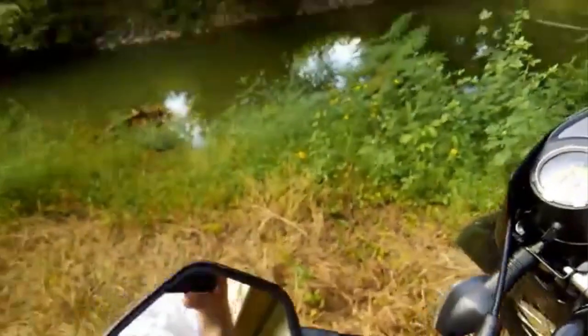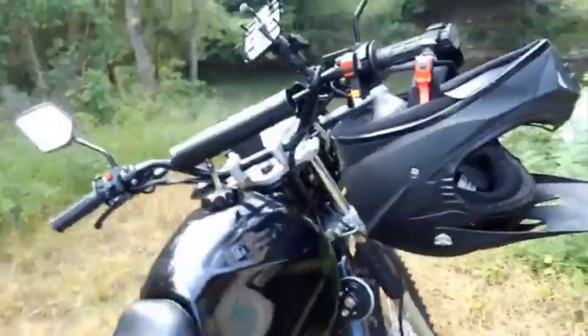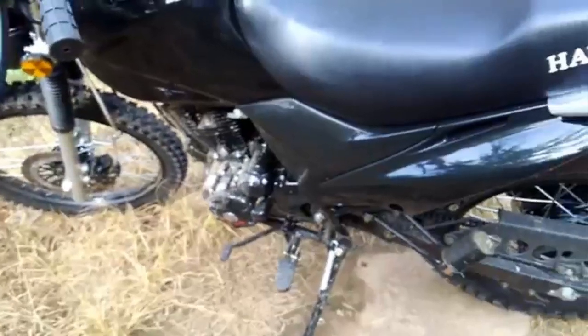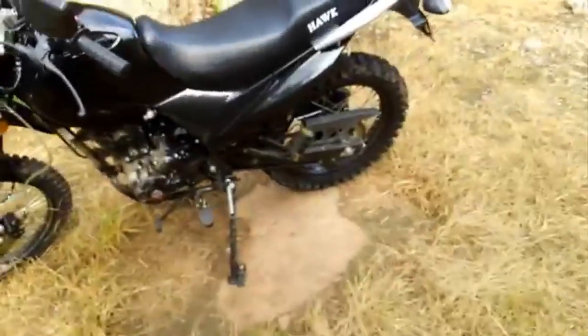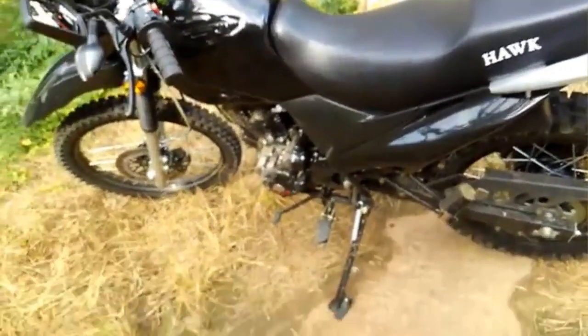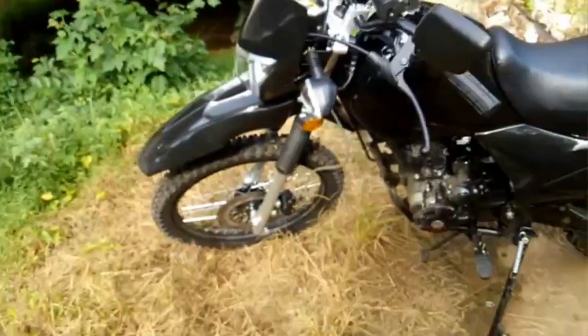And for right now, at least, Moto Cheese and a lot of other people are changing the sprockets. I think it's got 15 front, 50 rear, and that compares pretty favorably with the TW200, which has, I think, 14 front and 50 rear. So it's actually lower geared. And I can do 64 miles per hour on the TW, and it can handle the RPM too.